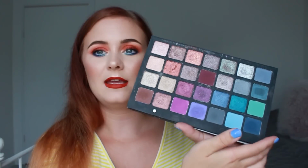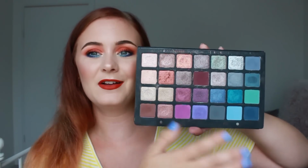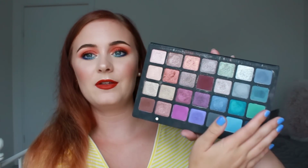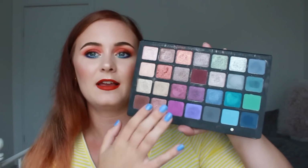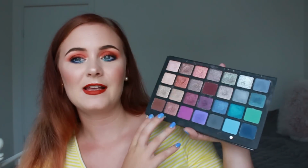And then for the second week I got the Natasha Denona blue purple palette, and I have sort of rearranged all of the shades in here. So this is not how you get it if you purchase it, but I like to have the blues here and then the purples, and then more neutrals right here. So yeah, I'm very excited to be using this.